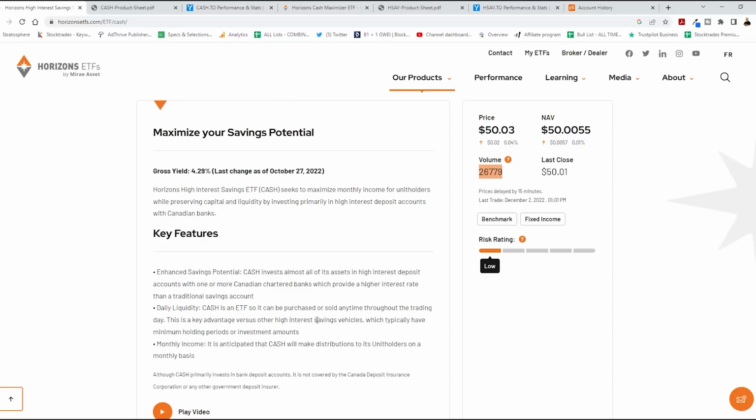Key features of this fund: enhanced saving potential. It invests almost all of its assets in high interest deposit accounts, as I've mentioned, with one or more Canadian chartered banks, which provide much higher interest rates than traditional savings accounts. You're never going to go to your bank with $10,000 and get them to give you the yields you're going to get on Horizons in a simple savings account.